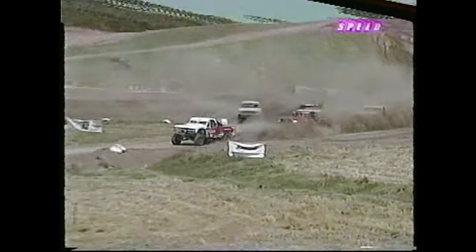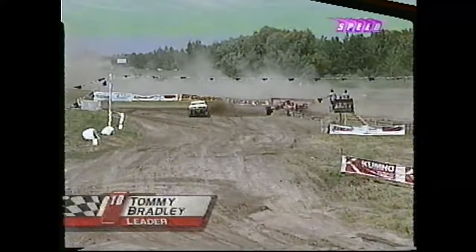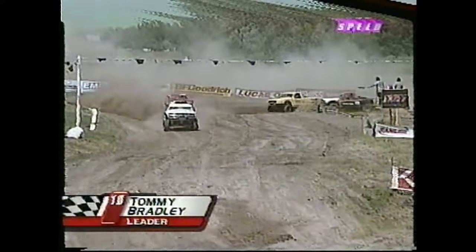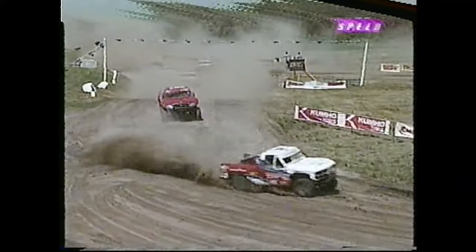Juan de Siga got into it with Savage, and both of them are going to be okay and get through there, but Bradley comes out already with a good lead. Yeah, Bradley with a very, very clean start. Savage and Juan de Siga, like you said, bump wheels, but it looks like no problem with either of those drivers, no flat tires, so they're able to run.